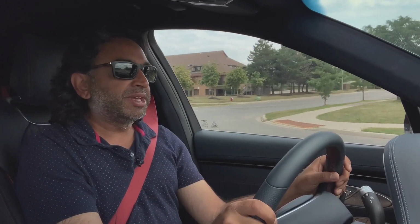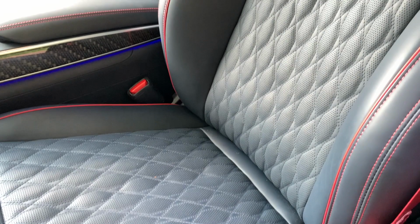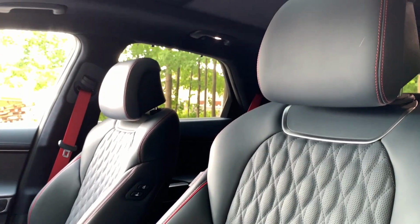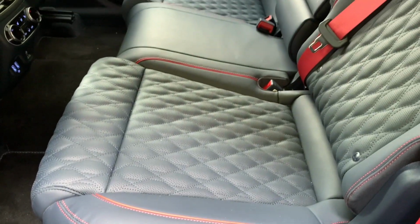Seats are incredibly comfortable. This is the quilted Napa leather. It feels so good. I've always liked the seats in a Genesis vehicle. I've had a couple of passengers up front and they noticed right away how comfortable it was. Rear space, not too bad.